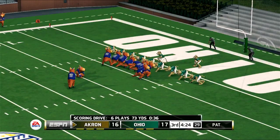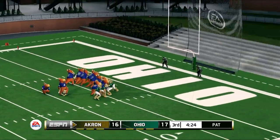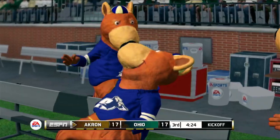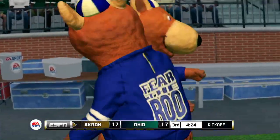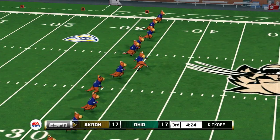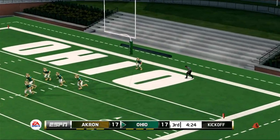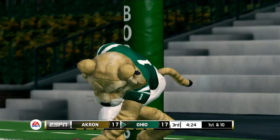Here's the PAT to tie this thing up. And he adds the extra point. A 6-play, 75-yard drive, and a touchdown as a result. This quarterback has really demonstrated a tremendous amount of ability and leadership today. I'd be very surprised if he didn't continue to play well. Good game here, 17-17.